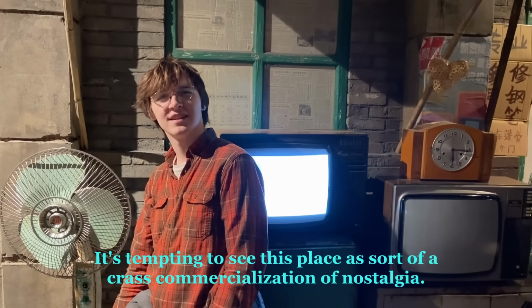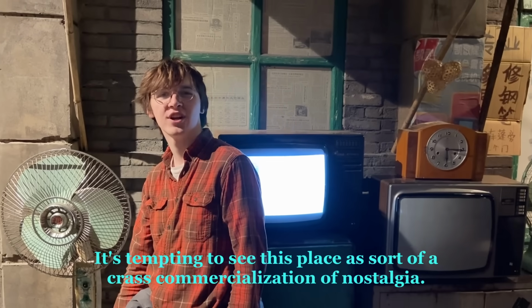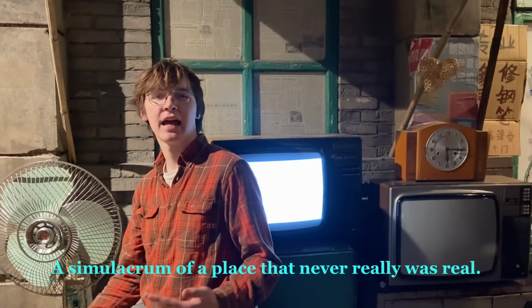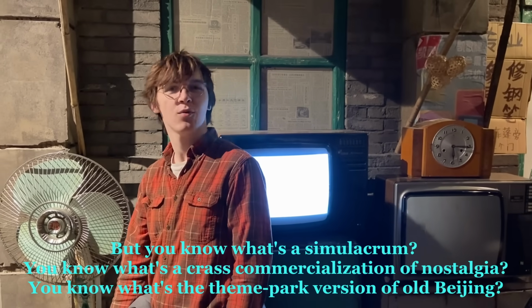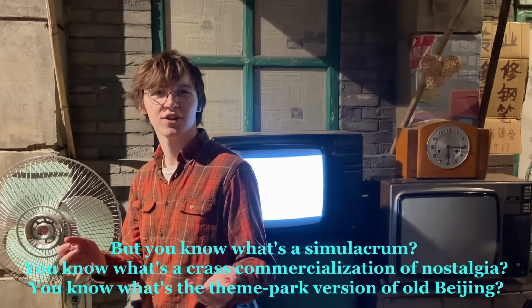It's tempting to see this place as sort of a crass commercialization of nostalgia. The theme park version of old Beijing. A simulacrum of a place that never really was real. But you know what's a simulacrum? You know what's a crass commercialization of nostalgia? You know what's the theme park version of old Beijing?